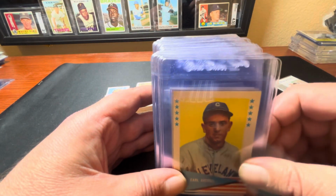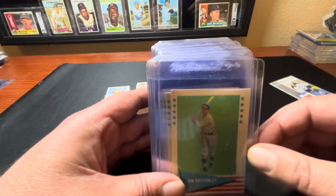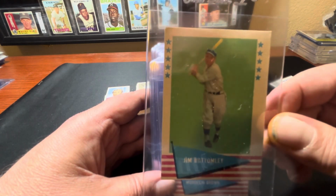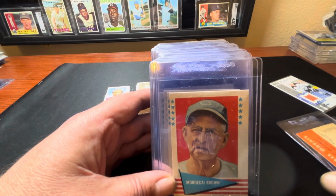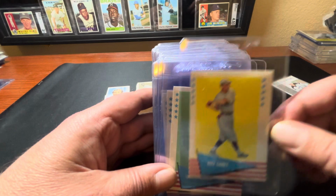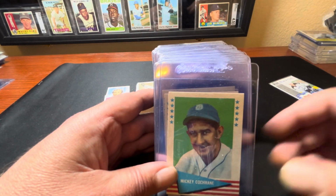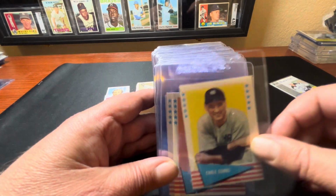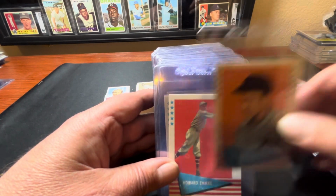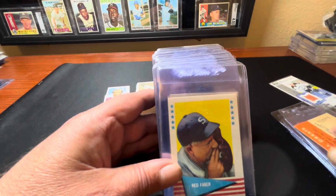Nick Altrock, Earl Averill, Home Run Baker, Jim Bottomley. Like I said, I really kind of like the design. We got a flag at the bottom, we got the stars at the top, the American pastime. I really kind of like the design. Mordecai Three-Finger Brown. Yes, he did really have 3 fingers. Max Carey. Jack Chesbro. Mickey Cochrane. Eddie Collins. Earle Combs. Kiki Cuyler. Howard Ehmke. Johnny Evers. Red Faber.